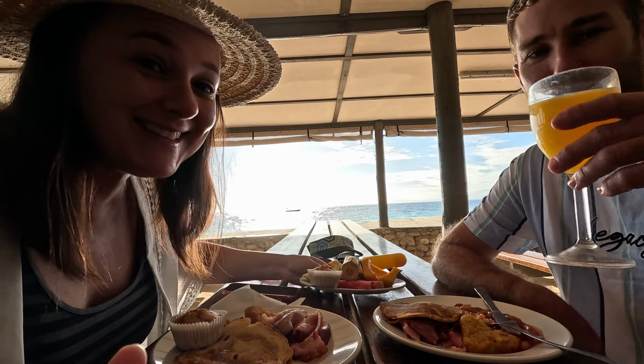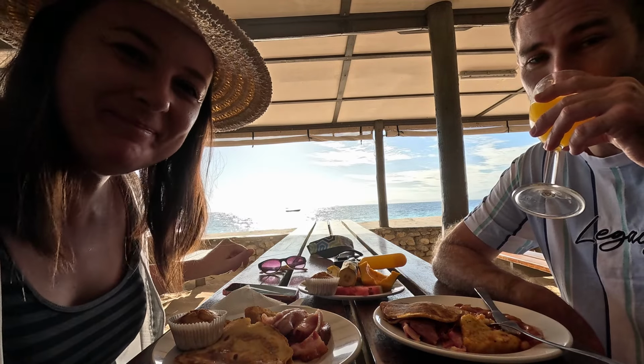I know the light isn't great, but they have papaya and we haven't had it since getting to New Zealand. Yum!